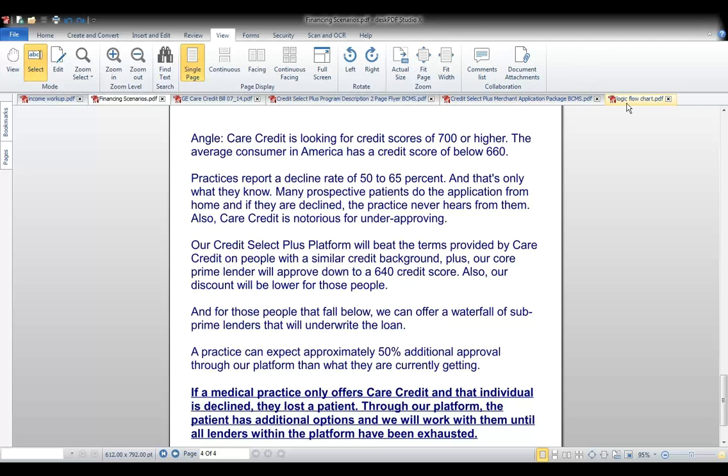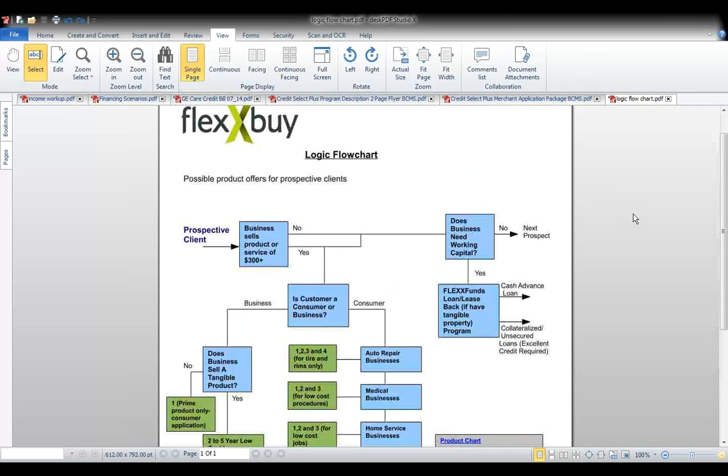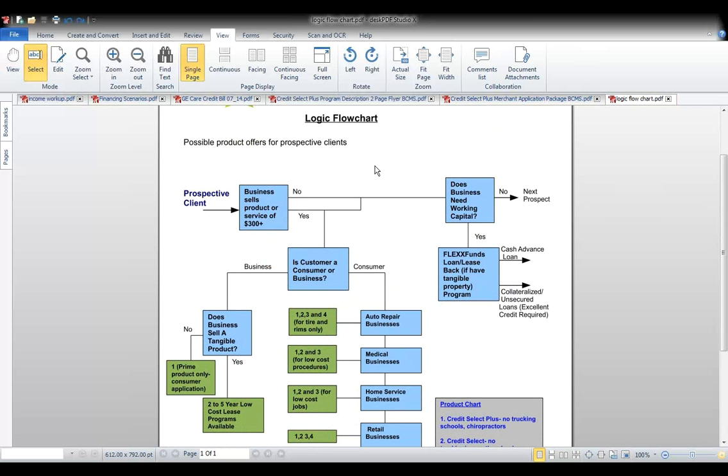Now, in the back office, I don't have a lot of time. I'm just going to point out some stuff. This is something I prepared, and I suggest you go through it. It's a logic flow chart. Okay, so this helps you as far as your decision chain if you need to talk about products, or you need to know what products are most useful in most cases for most of these business types.